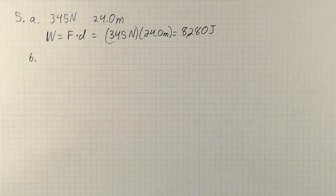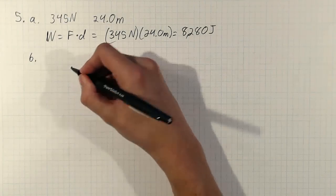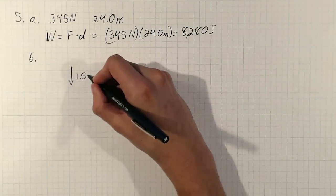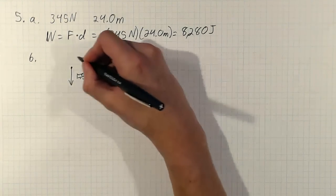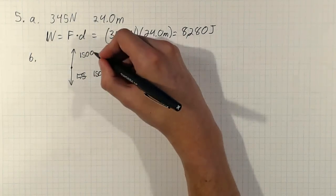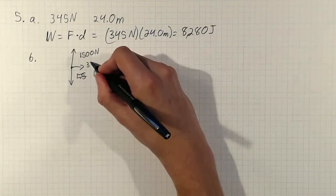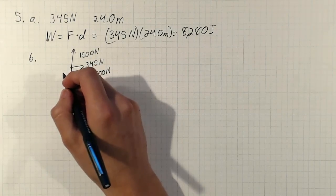Now part B says how much work is done by the floor on the crate, and you might think, well, the floor isn't doing any work, but if we draw a free body diagram for the crate, it has a downward gravitational force of 1.5 times 10 to the third newtons. I'm just going to write that as 1,500 newtons. And an upward normal force of 1,500 newtons. The applied force of 345 newtons. And the backwards force of friction.